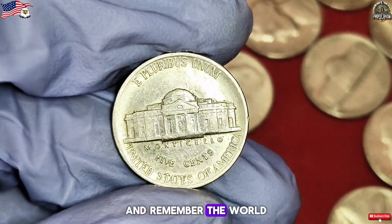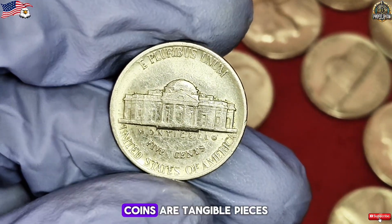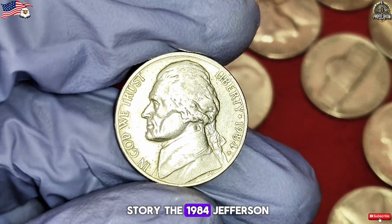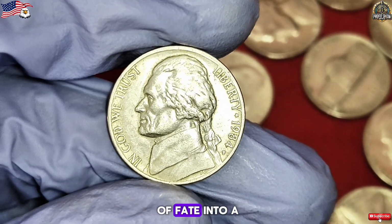And remember, the world of numismatics isn't just about money. It's about history, art, and the thrill of discovery. Coins are tangible pieces of our past, each with its own story. The 1984 Jefferson Nickel is a perfect example, a simple 5-cent piece transformed by a twist of fate into a priceless artifact.